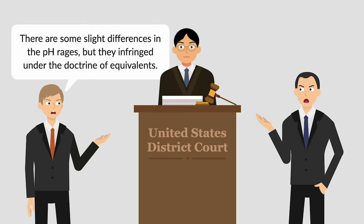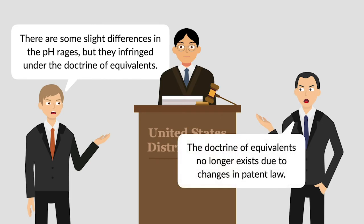It admitted that there were some slight differences in the pH ranges used in the two different ultrafiltration processes, and thus no literal infringement, but argued that Warner-Jenkinson had infringed under the doctrine of equivalence. Warner-Jenkinson countered that the doctrine of equivalence no longer existed due to changes in federal patent law after Graver Tank.